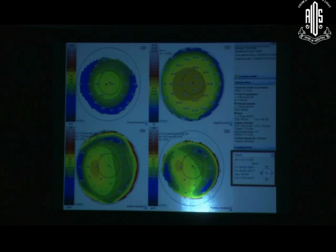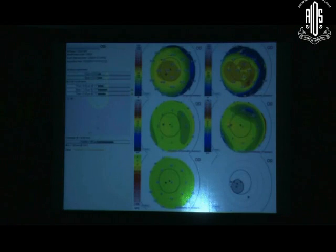Now we look at this. The K1, K2 as discussed. Then we look at the thinnest part over there. It's in the inferotemporal area on the right side. We also see a little steep surface on the tangential or the sagittal anterior. Apart from that, we find that she's got some 29 posterior elevation, something suspicious, more than 15, 17. Then I look at the keratoconus analysis, and we find that there is a clustering of points in the inferotemporal area.